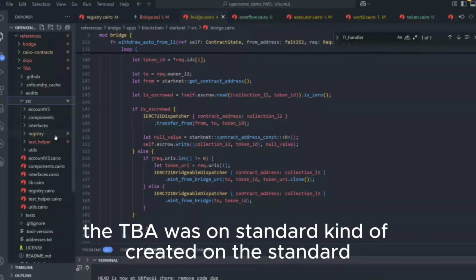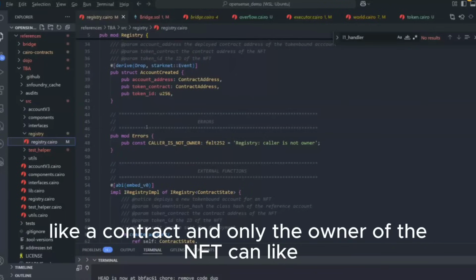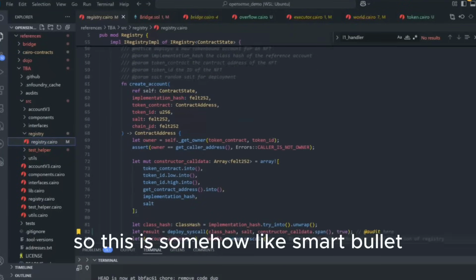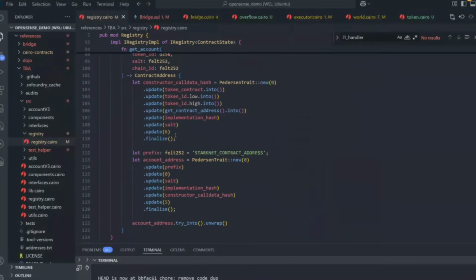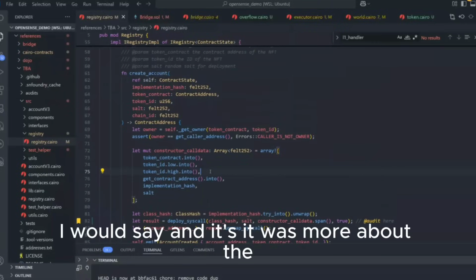There's just a quick thing about the TBA. The TBA was a standard created on Starknet. The owner of an NFT has an account, like a contract, and only the owner of the NFT can initiate transactions from this contract. So this is somehow like a smart wallet, but it doesn't keep the standard of the smart wallet of Starknet itself. That is again for a different presentation, I would say.